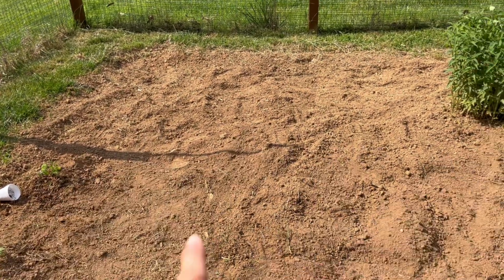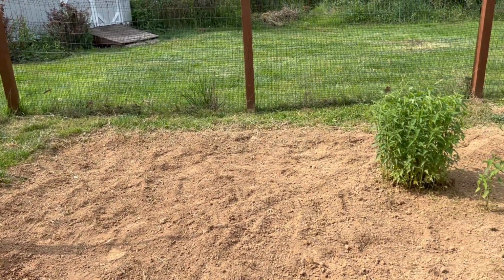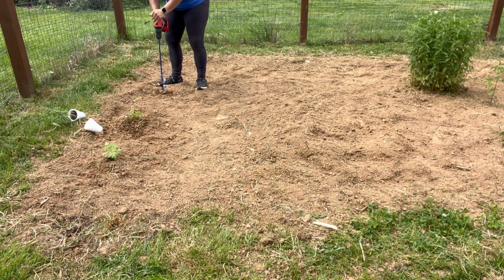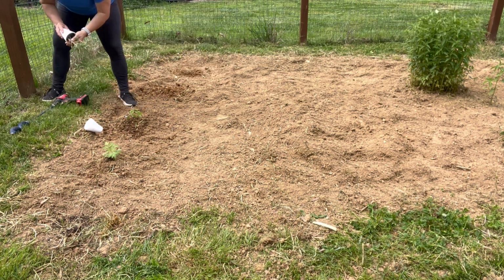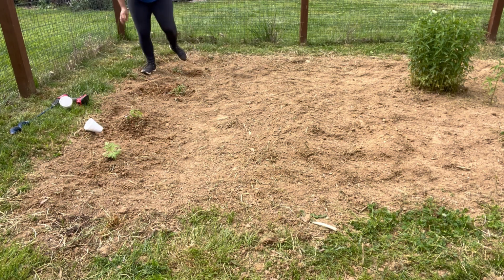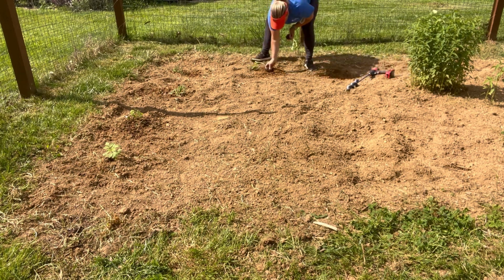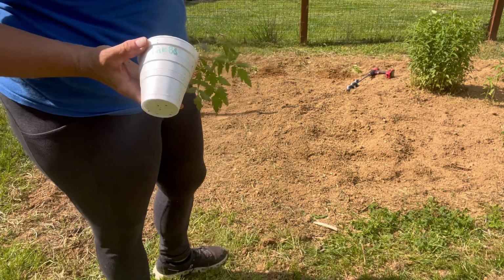Okay, I'm going to go ahead and plant the tomatoes in here, and then we will pick back up where I left off and look at planting the watermelon and the cantaloupe over here next. Baker Creek Pink Bumblebee.